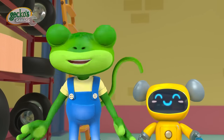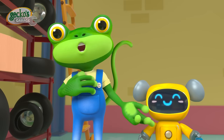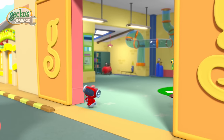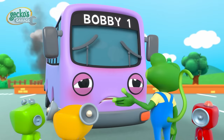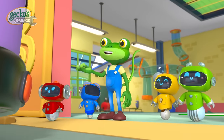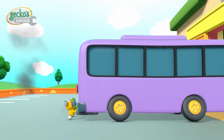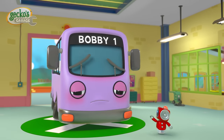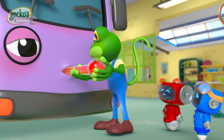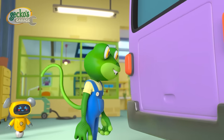Hello, everyone. Welcome back to Gecko's Garage. It's a quiet day today. We're just doing some spring cleaning. What on earth was that noise? Bobby the Bus, you don't look well at all. Come on. Let's take a look at you. Oh dear, Bobby's not well at all. Let's see if we can work out what's wrong.